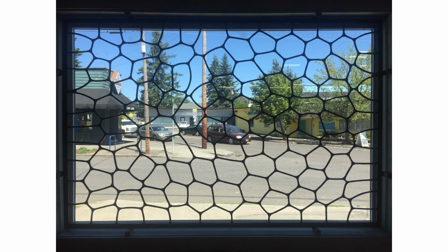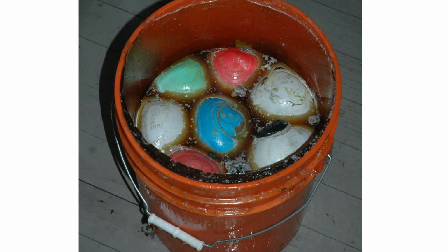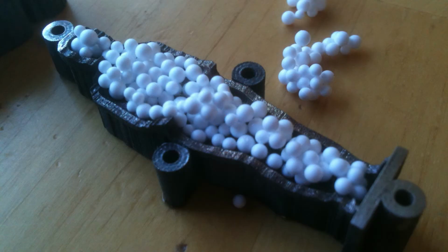In 2D, it's easy enough to make security screens like this. That's in my new studio. And in 3D, there's a really simple approach. You just take water balloons and put something that hardens, like resin in this case, and pop them. And then you're left with the foam structure, essentially, because they want to minimize energy together when you squish them. But that didn't work out. I tried many things. I'm just showing some images that never went anywhere.